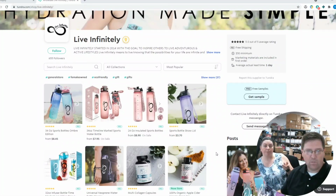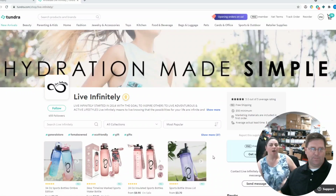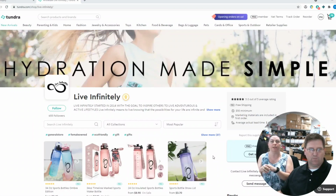If I could pipe in real fast, the other thing I would say is occasionally, just because of shipping, you might get one or two things that arrive broken. And the support button, you can see it right underneath where we're sitting there in the corner. I have always had phenomenal fast support. So sometimes you have to directly talk to the Live Infinitely store, or you can go through Tundra, and then they usually will refund your money on that.